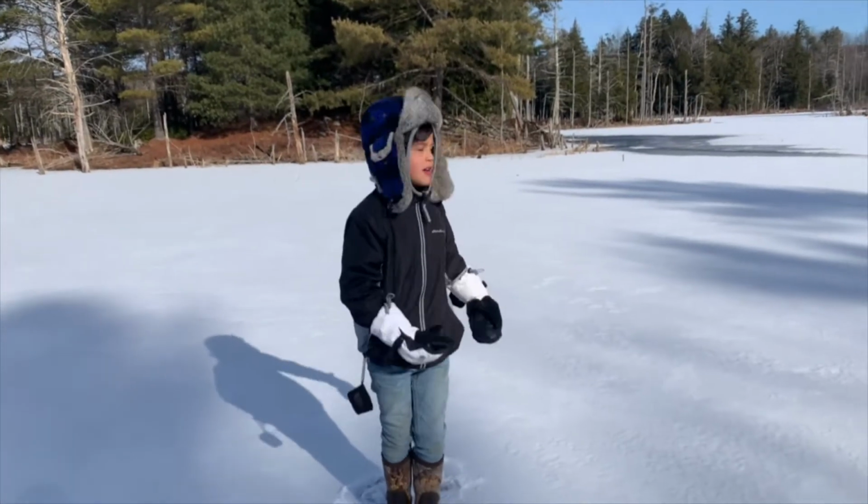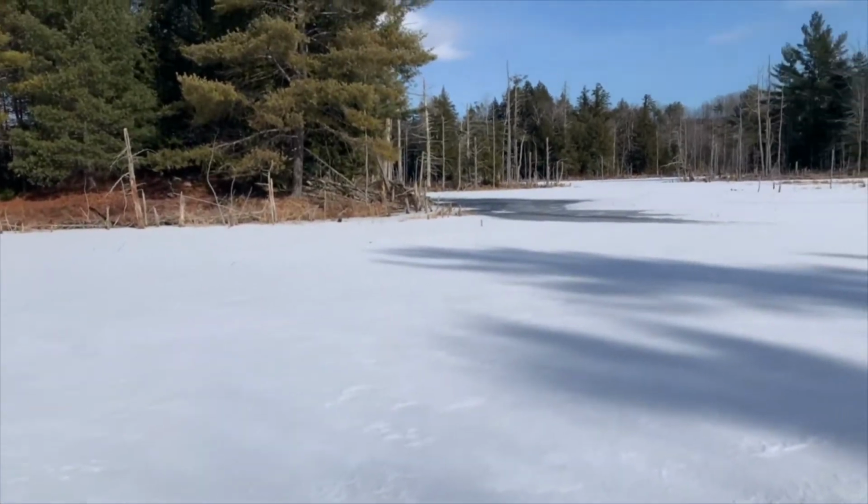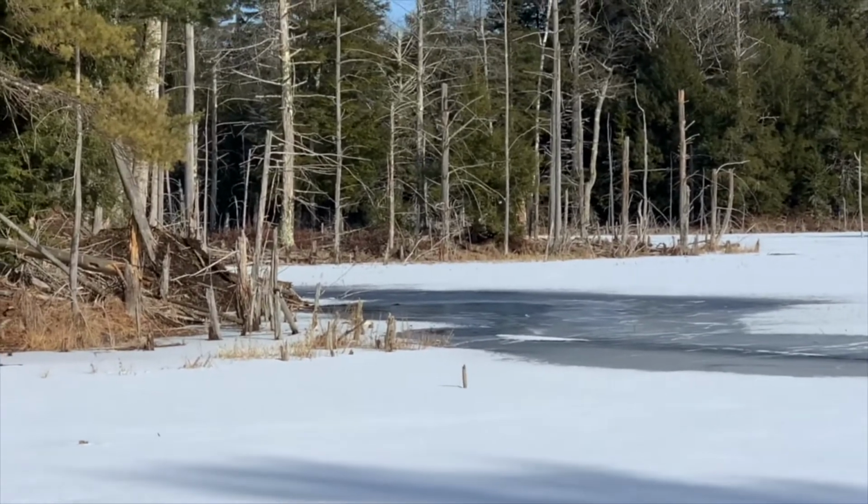And here's another beaver house that we have to stay far back from. And this one especially because it has a lot of thin and melted ice.